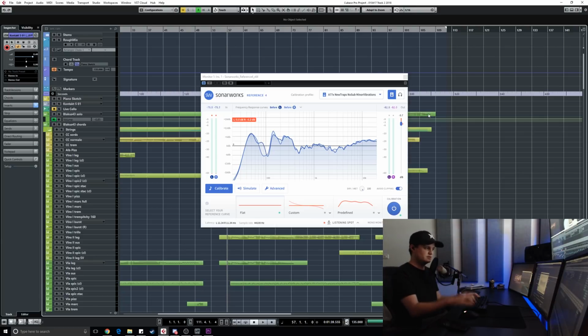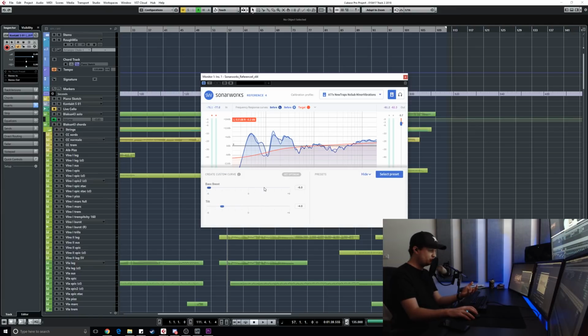Software like Sonarworks even introduces the ability for you to keep yours flat, or to adjust the curve that it found. You know, do you want more bass or less bass? Do you want to tilt the whole frequency?